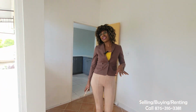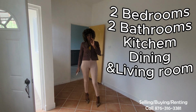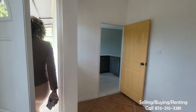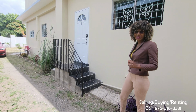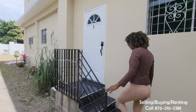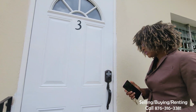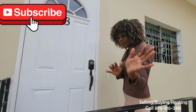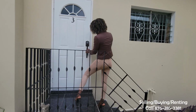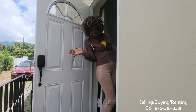So we're gonna go downstairs now and we're gonna check out the other bedrooms. So upstairs is 2 bed, 2 bath, living, dining, spacious. Let's go and check out our second unit, unit number 3. Oh, by the way, all these units, ooh la la, they all come with digital locks. Plus you have your keys. Let me put, see, it's closed. Let me put my code in.